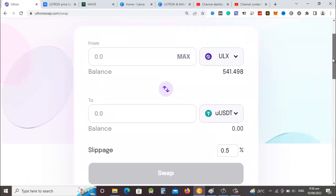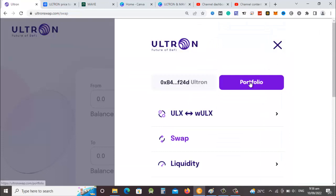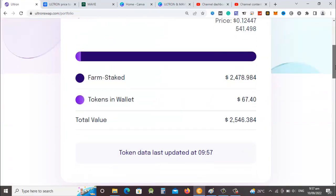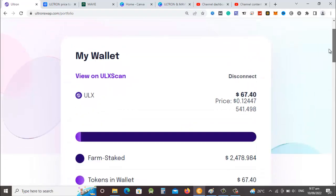And so you can see your balances. You can also check your portfolio and see all the coins that you have there, and then the farming, the staking, and everything will appear here for you to see the state of your account. Right now I'm doing liquidity farming, and my daily earnings are what I am harvesting here. And here you can see the live price of the coin in the swap and in your portfolio.